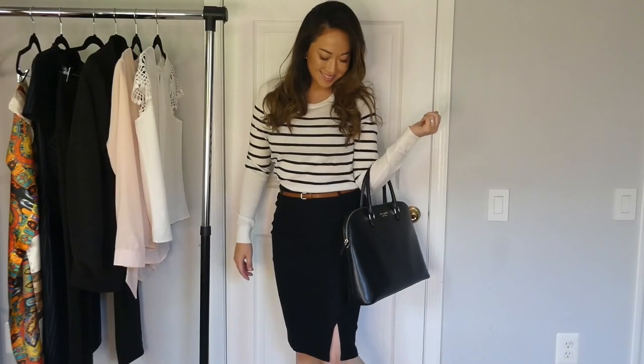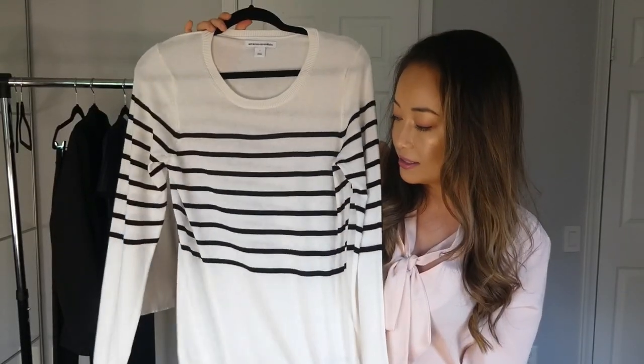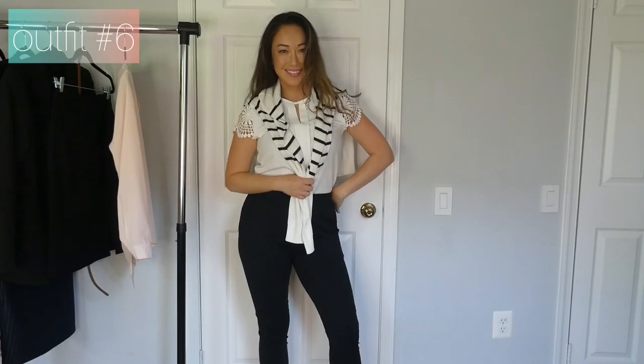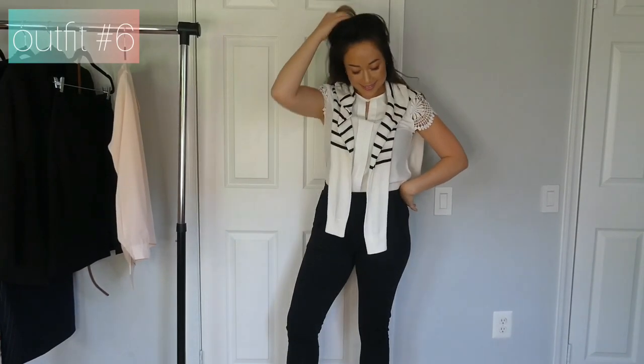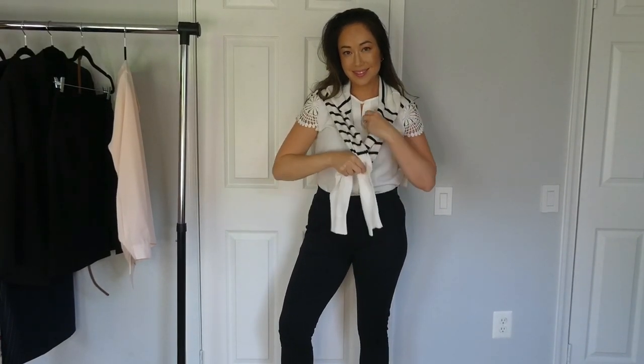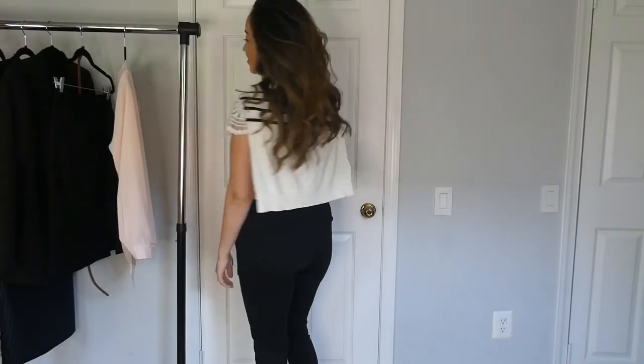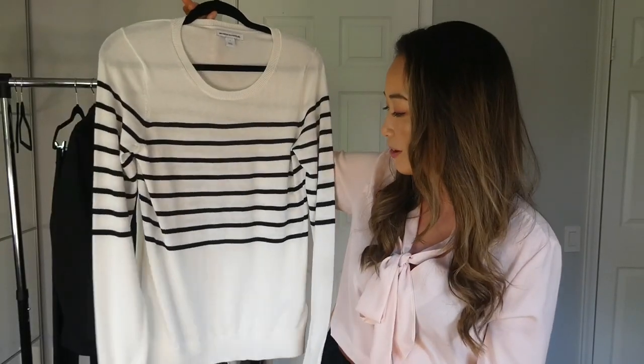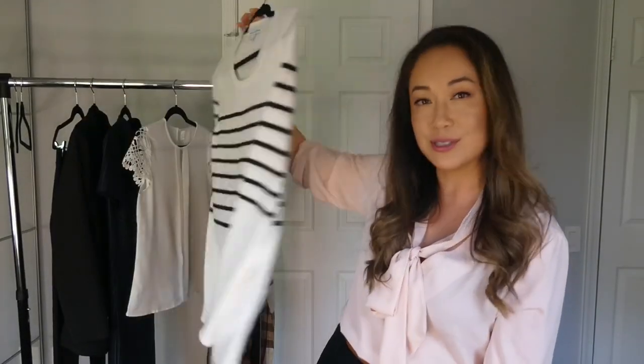Also, it's a cotton modal blend. There's a little bit of stretch to it, and it's just perfectly nice. There's a tiny bit of sheerness to it, not much though, and whether you wear it over a blouse or just as a blouse itself or drape it over your shoulders, I think it's a very cute sweater that can pretty much work with every person's wardrobe.